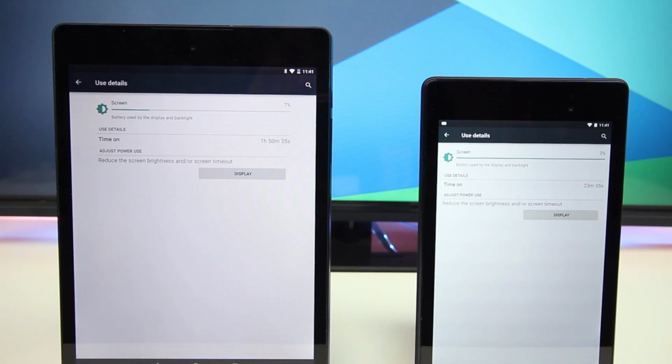You should be able to get through a full day of use if you use this tablet no more than about 6 or 7 hours of screen on time. If you play a lot of graphic intensive games or really crank up the brightness, you'll probably see, I want to say, around 3 or 4 hours of battery life, give or take.